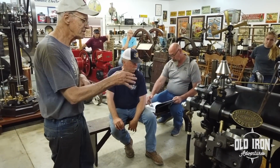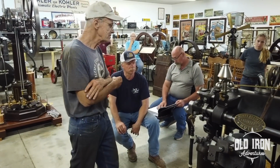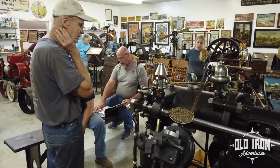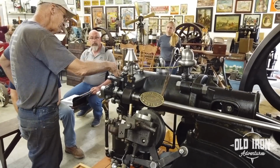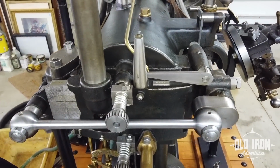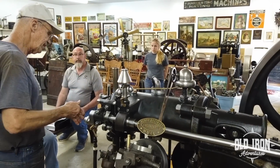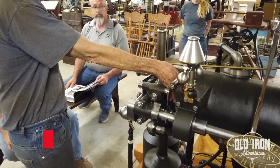So what happened to this engine, and it happened to a lot of these slide valve engines, is they were modified as technology came along. And this entire slide valve mechanism, everything from here forward, this dog bone, the inlet of fuel, all of this stuff was sawed off right here. This governor was sawed off of the cylinder.